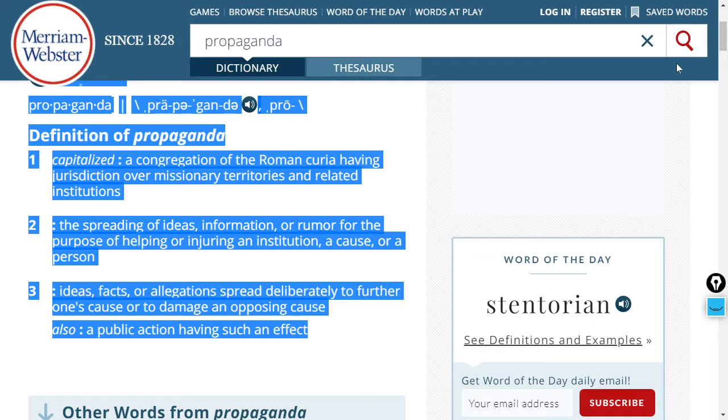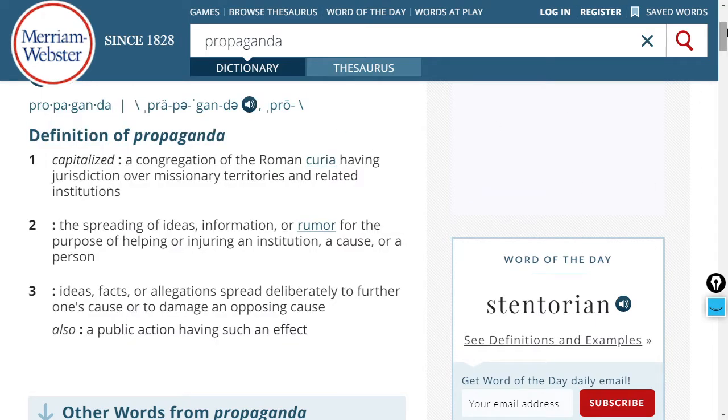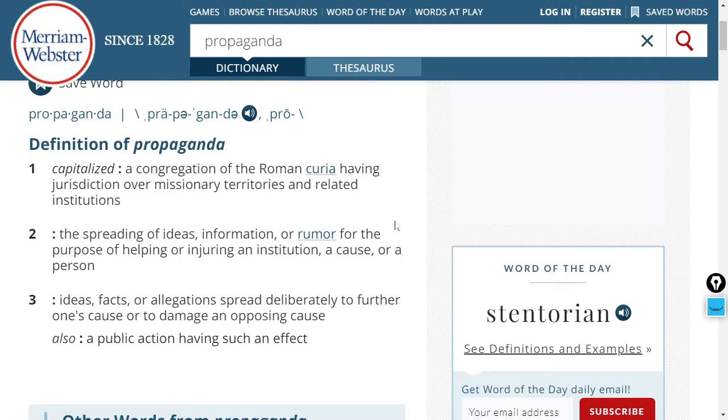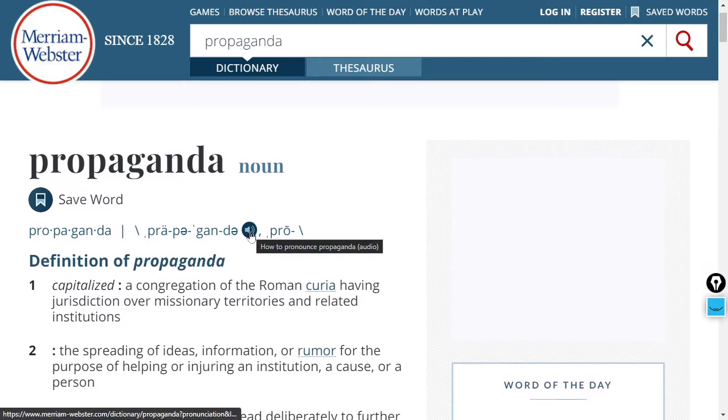Oh, yeah. If my voice sounds a little beat up, it's probably because I've been shouting about propaganda. Have you noticed a bit of propaganda all over the news and possibly even in things like corporate memos? Anyway, if you're not familiar with propaganda, it's the spreading of ideas, information, or rumor for the purpose of helping or injuring an institution, a cause, or a person. Otherwise known as ideas, facts, or allegations spread deliberately to further one's cause or to damage an opposing cause. Also, public action having such an effect. It's what we call propaganda. Now, don't capitalize it because that's a specific congregation of Roman Curia, and who cares about that?